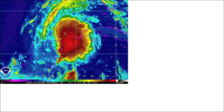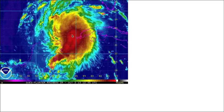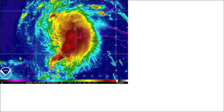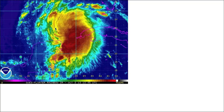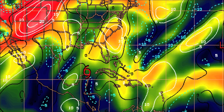And of course, if that looks like it will change, we will definitely be here to let you know. And here's a look at the infrared satellite, and you can see the deeper thunderstorms are beginning to decrease at this time as we are heading through the day today. We'll just have to see if thunderstorms will continue to refire around the circulation center, or if the system will continue to become disorganized due to the upper level wind shear.